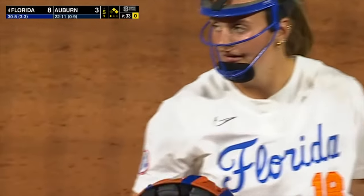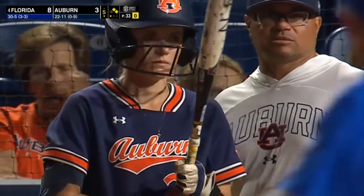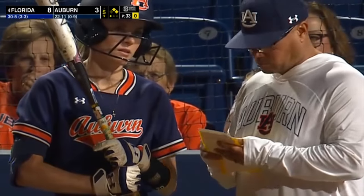And it looks as though co-head coach Chris Malvo wants to make a base running change. Tim Walton, the Gators head coach, wants to go out and chat with his team.